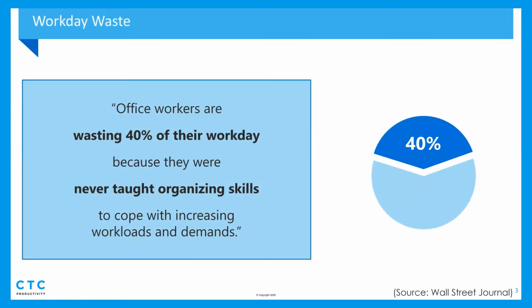So a couple slides before I turn it over to Walter. One of our favorite slides is this statistic from the Wall Street Journal that's talking about how most employees are wasting almost half their workday because they weren't taught all the organizing skills to deal with today's demands. And we see this everywhere. I think one of the things we see a lot with senior leaders is they're completely unaware of the amount of time waste that happens in their organization.